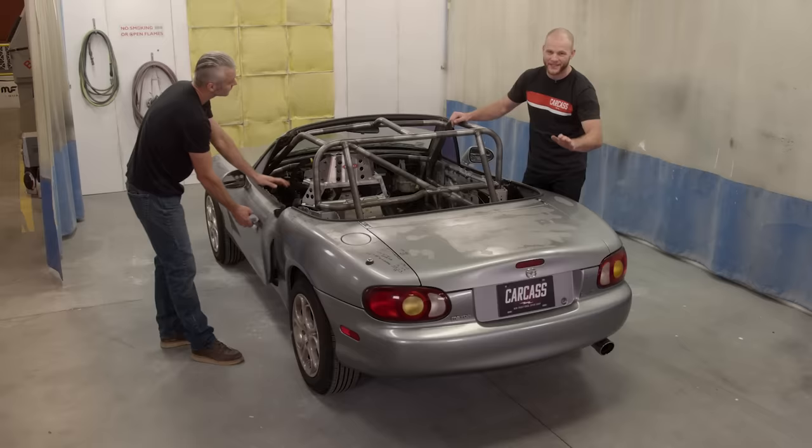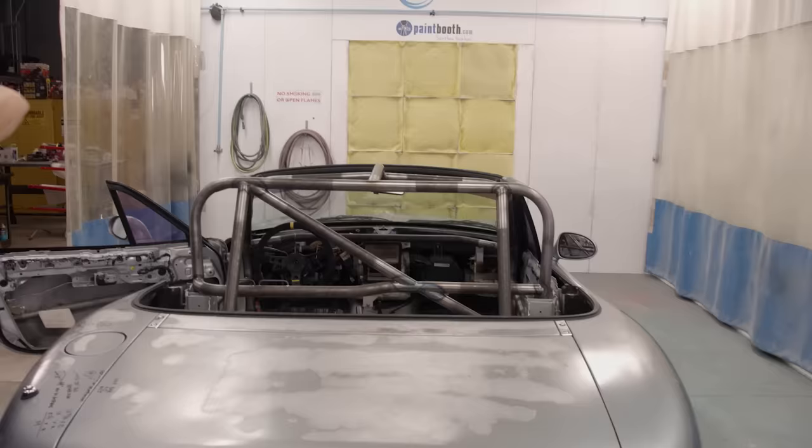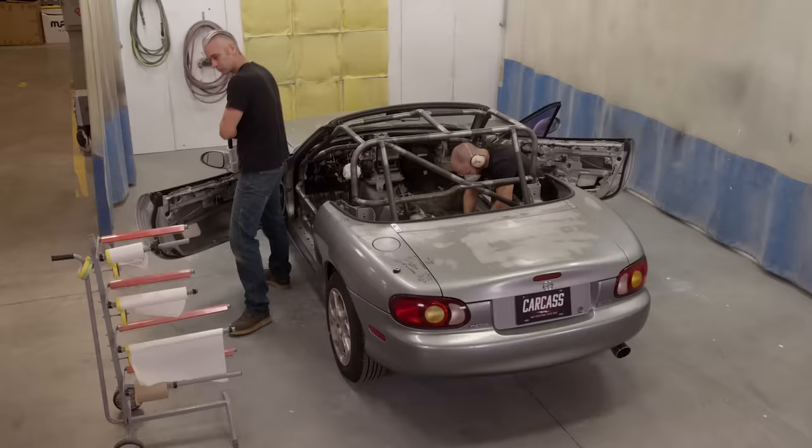Perfect, I'm gonna take the seat out now. All right, I'll get some paint. To prep the areas that have surface rust, we'll use a bristle disc to clean it up and it'll be ready for paint.